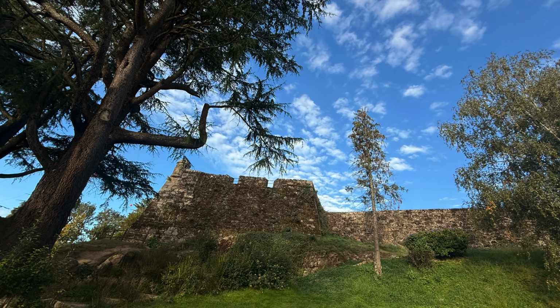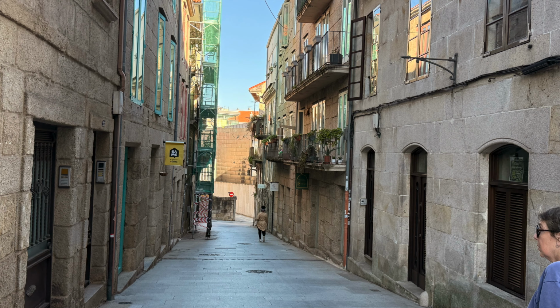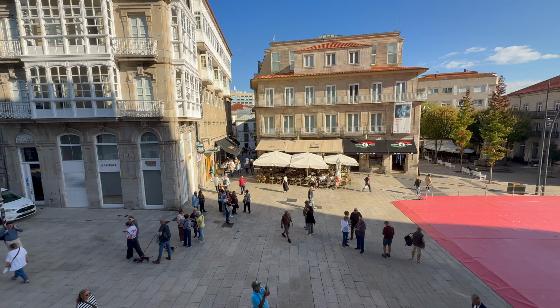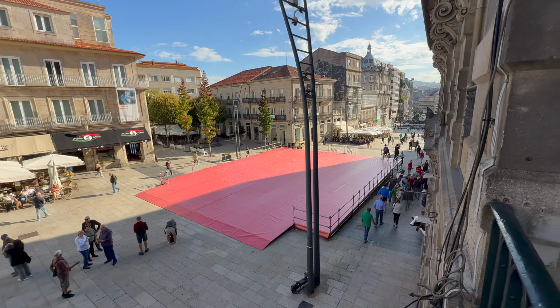Some of our favorite spots in Vigo aren't actually lookouts at all. Even though the views are spectacular, there are also quiet streets and little alleys, staired walkways that have beautiful Galician architecture, and of course these open plazas that are full of life and vibrant activity.